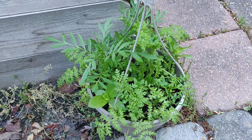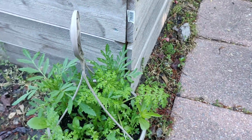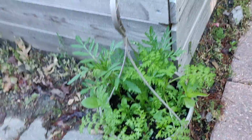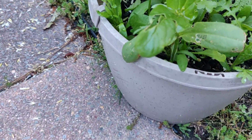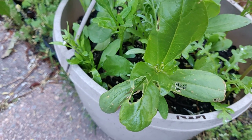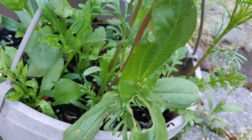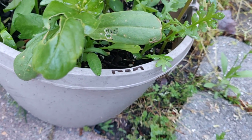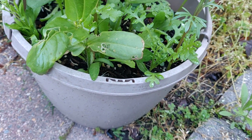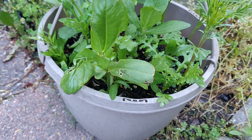These little guys are doing really well. They just kind of shot up overnight, which is really awesome. I think I'm going to have to split these out. This one here. Now something is eating this. I believe that's a zinnia. Giant holes in there. I'll probably sprinkle a little bit of diatomaceous earth, but these are flowers, so I'd rather the bugs eat the flowers than eat the vegetables.